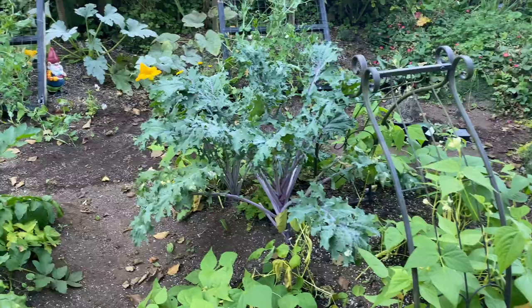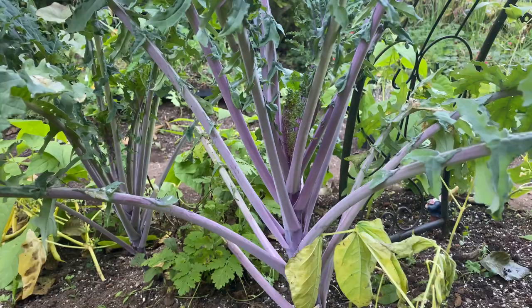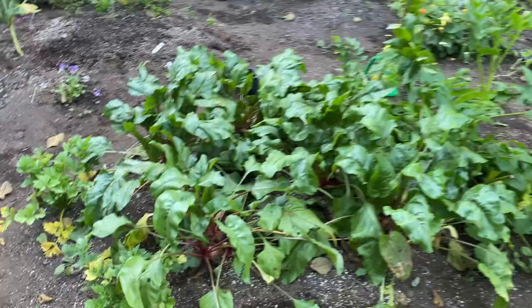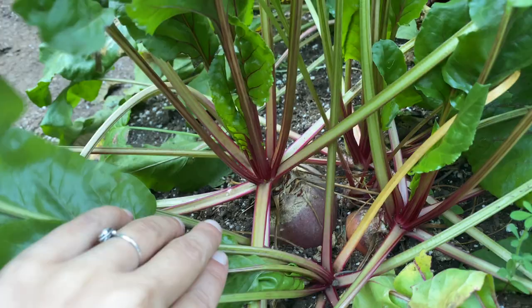So there's some of the kale that I was talking about. I did not plant this, it just sprouted up and it grows so amazing. Like, it's super, super healthy and grows really, really fast. So, never a shortage of kale around here. So these are all of my beets, and I've started harvesting these, and these grew so, so well. I've got some really, really great sized beets.